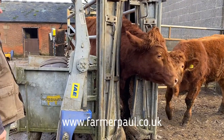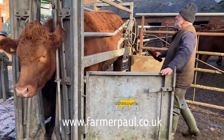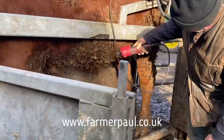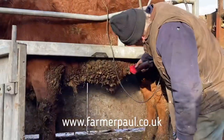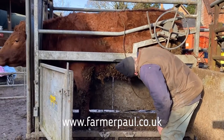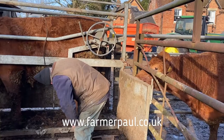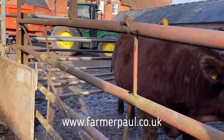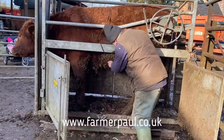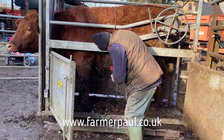Farmer Paul finishes his side, then passes over the clippers to Farmer Bob so Farmer Bob can do the cow's left side. Great teamwork, guys. This cow looks like it likes its tummy being tickled. Look at its little face.